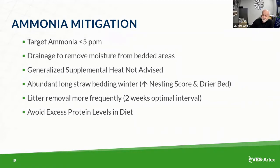Calves can do quite well in colder environments if they're properly nourished, out of drafts, and on a dry surface. That has a huge impact on them being able to handle any sort of cold environment. So if we go with long straw, we increase the nesting score, and the animal loses less heat to the environment by being able to nestle into that.